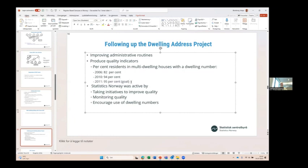Rural areas were also a problem for dwelling addresses, because initially there were no street addresses in rural areas, but this has been introduced now.